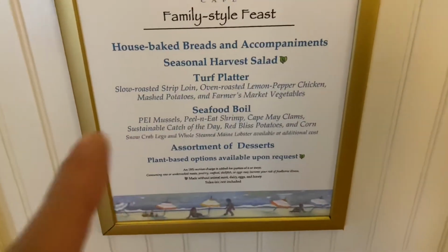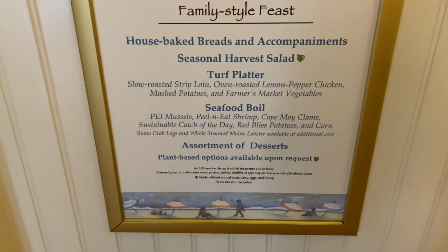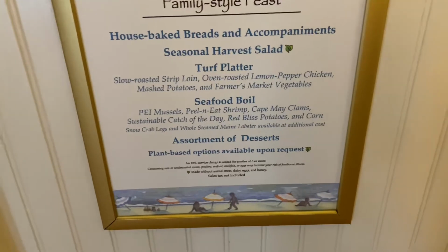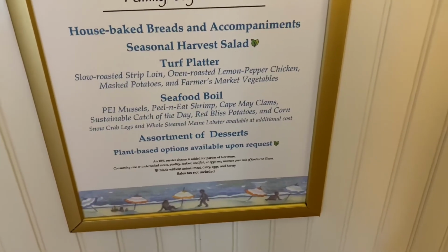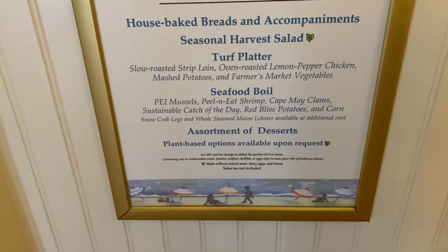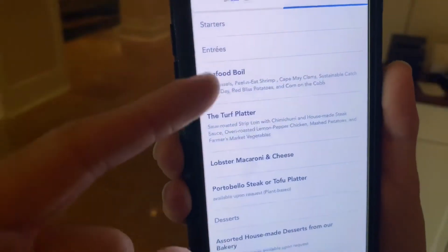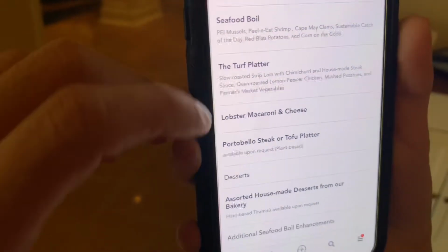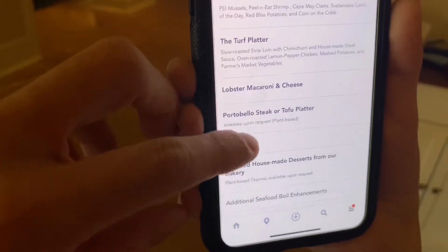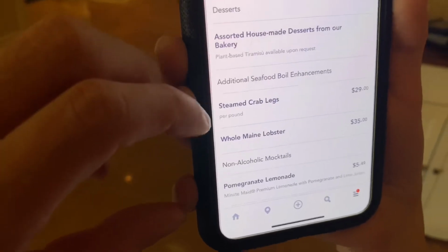What is not pictured here, but is pictured on the menu online, which I'll put in the video at some point, is the steak and the lobster mac and cheese. It is not mentioned on this menu. So here are the differences: the seafood boil and the turf platter were on there, but the portobello steak and the lobster mac and cheese were the two things not mentioned on the menu. And it is an additional charge for the crab legs and the whole Maine lobster.